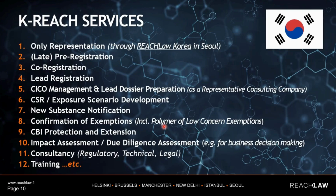With this slide, I will mention that we, as REACHLaw, provide a full set of K-REACH services, be it representation, notification, late fee registrations, co-registrations, and lead registration, which is one of the main projects, all kinds of management, as you see in this slide. So this is something we offer, and any companies looking to access that, whether they need compliances or they need some kind of exemptions, because Korea of course has different requirements on exemptions. We will be happy to assist companies with these requirements, and feel free to interact with us if you need any kind of services.